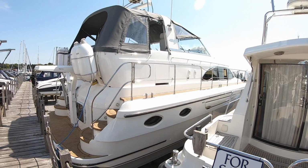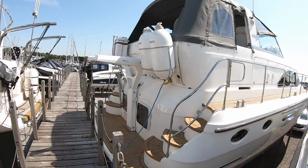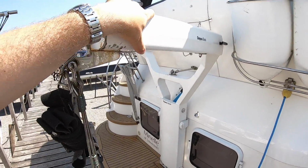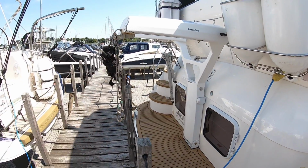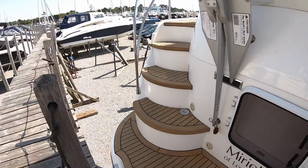So we're going to have a quick look on board. I'm going to show you that, and I'm going to explain the pros and cons of an aft cabin boat versus aft cockpit. I'm just walking past this interesting thing here, or this mechanism. This is a davit system for a dinghy, so you can hook a dinghy onto here and it hangs on the back of the boat, and then this whole thing hinges down to launch your dinghy into the water. So that's quite cunning. Okay, we're going to head on up these steps.